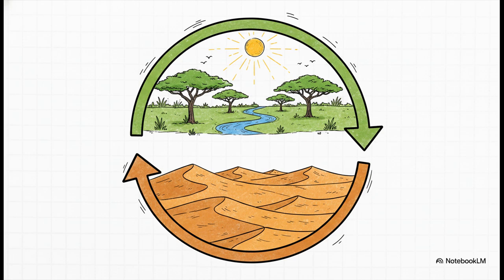Because solar radiation is always dynamically shifting thanks to these massive natural orbital cycles, the Sahara is almost certainly going to turn green again. Now, sure, it might take thousands of years, and obviously modern human-induced climate change is this gigantic new variable we have to deal with, but the basic underlying mechanics of our solar system virtually guarantee that the Earth will keep transforming.